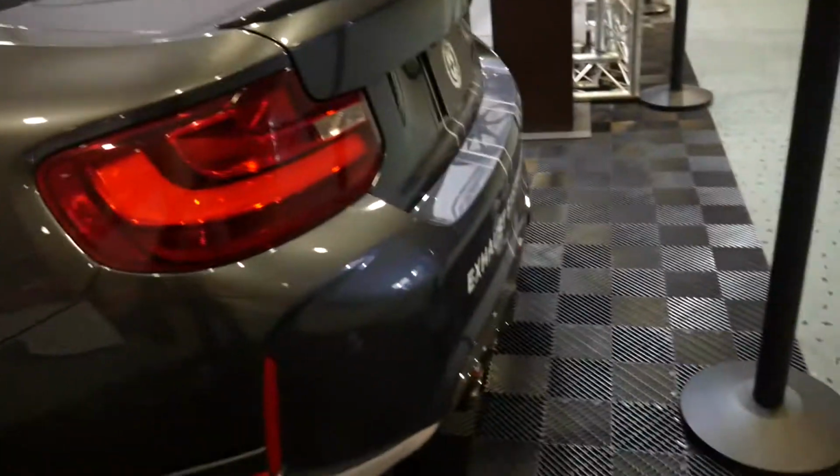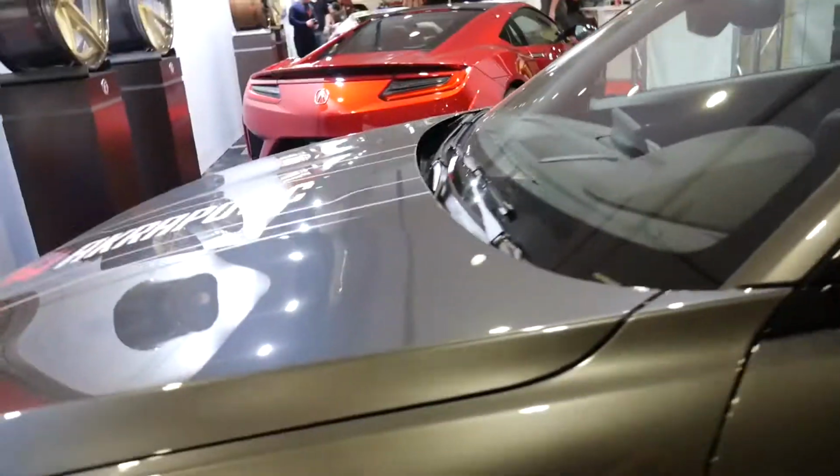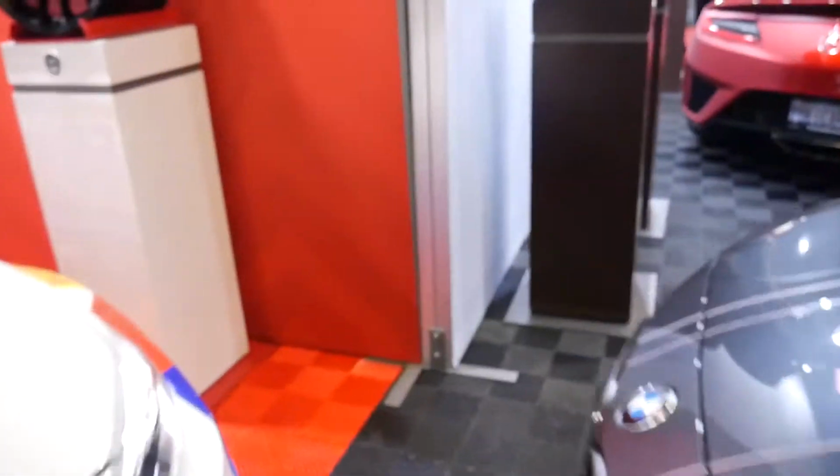So you can see here, we got this nice M2. I'm a fan of the M2 body style. I think they're pretty cool. I love smaller cars. Not too sure what happened to these side mirrors, but I hope something not bad happened to them, but anything is possible.